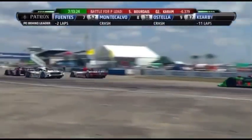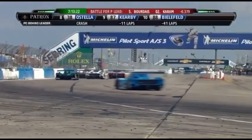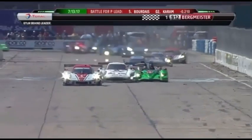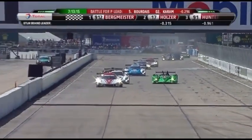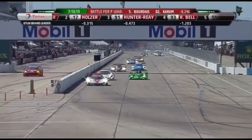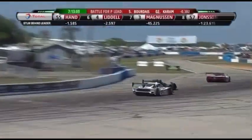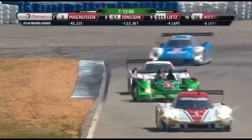And Sage Karam's getting alongside. Well, you've got to wait for the next corner station before you can go, and the Mazda is providing a block. Look at this, number 1 car, Ryan Dalziel, looks like he's looking for a way by. Yeah, I think he has it, too. They'll take Karam for second. And again, we've got 2 different configurations of race car in the prototype class.